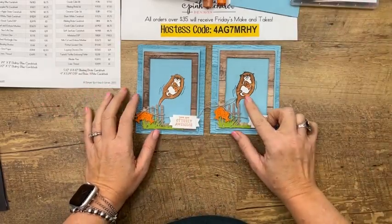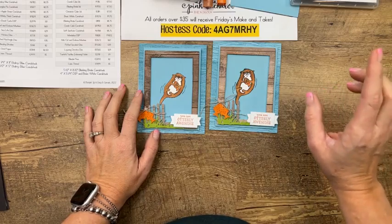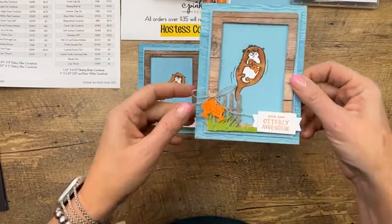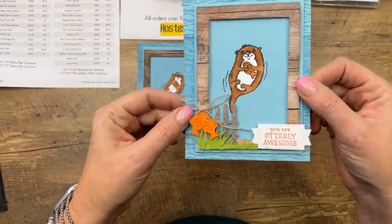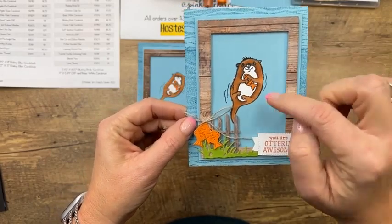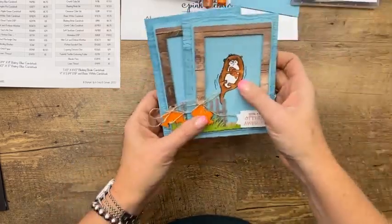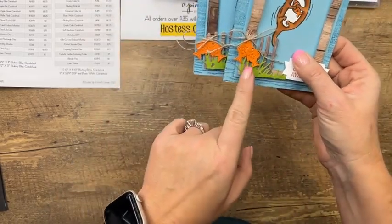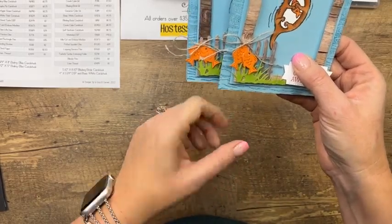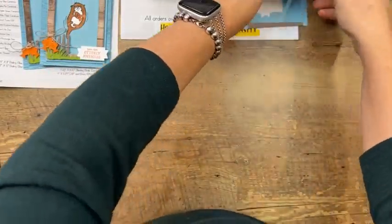We're going to stamp him and color him. I'm using cinnamon cider on all of the otters today. We're going to stamp him both on white and on balmy blue. That's the blue that I went with. I'm going to show you how I did that. It looks like I stamped it on the blue and colored it, but I did not. We're going to do paper piecing. And then you'll see I've got lots of little embellishments. I mean, not official embellishments, dies. They're so cute. All right, let's get started.